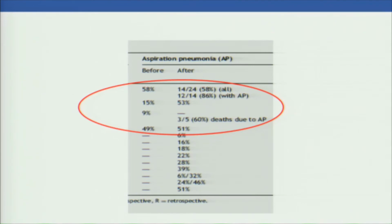The other thing to remember is that while a patient who's at risk for aspiration gets a feeding tube in, and now their nutrition is going in through their stomach directly and bypassing their swallow, their oropharyngeal secretions are still there and still can cause pneumonias.